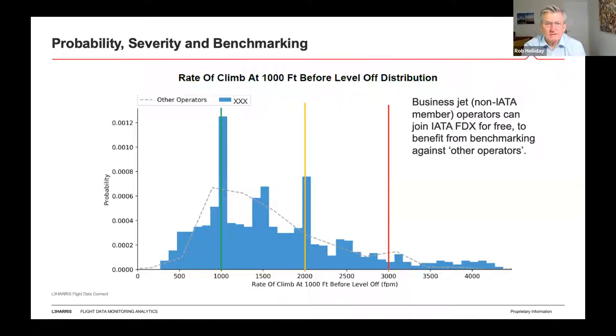And then the dotted gray line is the distribution for other operators of similar equipment. So now what you're able to do on this chart is to see how you're performing against the rest of the industry that are operating those types of aircraft. And as you can see, that gray line, once you go over that level three threshold, is actually below the level of exceedance of this particular operator.